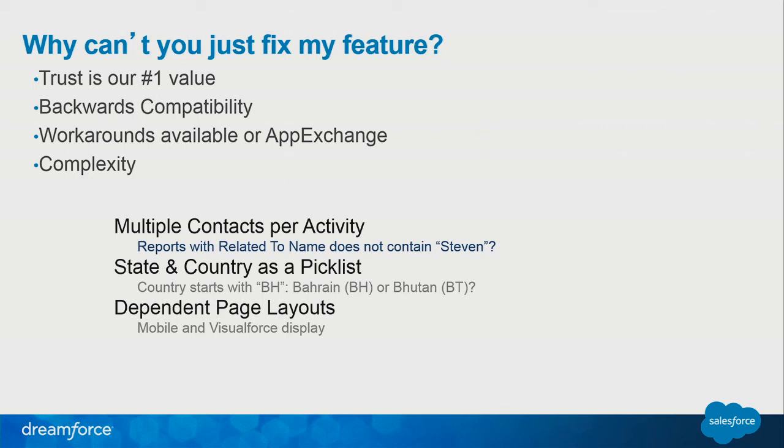So multiple context per activity, which internally we call many-who, was the notion that if I have an activity in Salesforce, I should be able to put everybody that was in the meeting. And it took a year and a half. And it was very, very complicated because we have a very rich platform, and people wrote reports that said, if the related to on the activity's name contains Stephen. So if I have more than one person in the meeting named Stephen, should I have 2 activities listed in the report for each person named Stephen, or just 1 activity in the report?